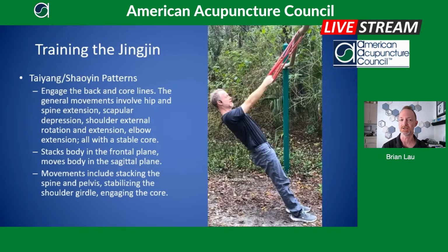So the movements are going to include things like stacking the spine and pelvis, stabilization of the shoulder girdle, and engagement of the core. So I have a little video here that you could use as an exercise for office workers. It's not the main one I'm going to be showing for today, but just to highlight some of these features. It's kind of a front lever progression. So a front lever would be if I were holding onto the bar and making myself completely horizontal with the ground, something I'm not able to do, working towards it. Maybe in the next year, come back and we'll see how I'm doing on that.